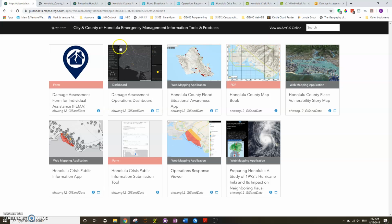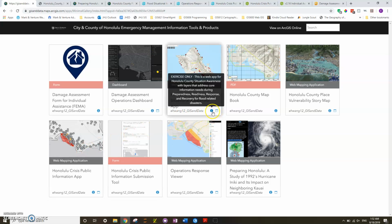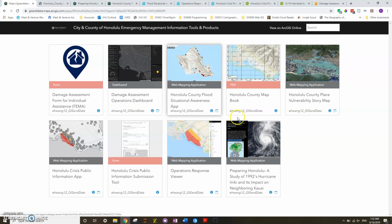You'll see the 9 information products and tools I created for you presented here, and each is accessible by clicking on its respective icon. Clicking on an icon will bring you to the item's detail page of the product that includes additional details about the product, including its uses and data layers.